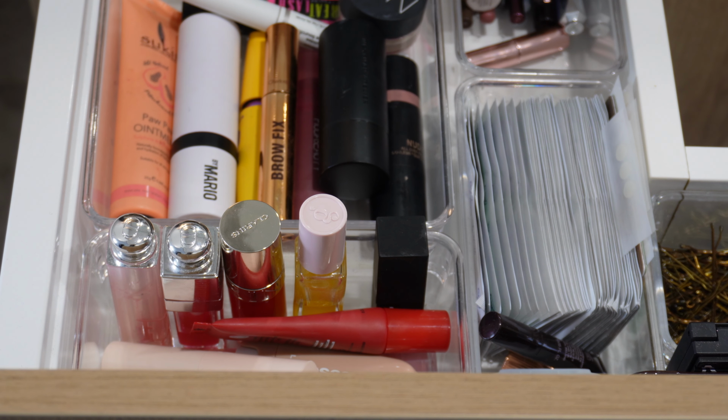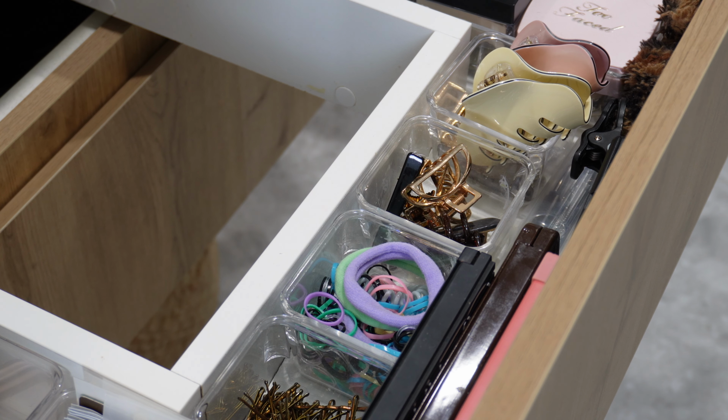And then when I open up the drawers, this is where I keep all of my everyday makeup and just things that I need to grab quickly. The organizers are from Amazon. They're not perfectly optimized in this drawer, but I feel like it's okay. It fits everything pretty well. And I just like these ones because they're easy to clean.